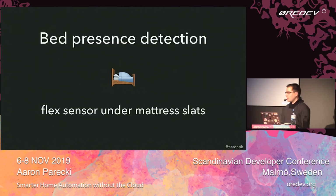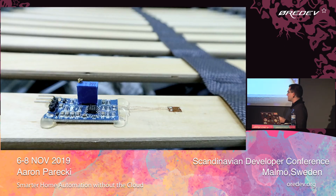This has been, I think, the most fun one. This is something that I did build from scratch, well, kind of. I wanted to know, is somebody in the bed? And there's not really an off-the-shelf product for that. So what I ended up doing was finding this flex sensor.